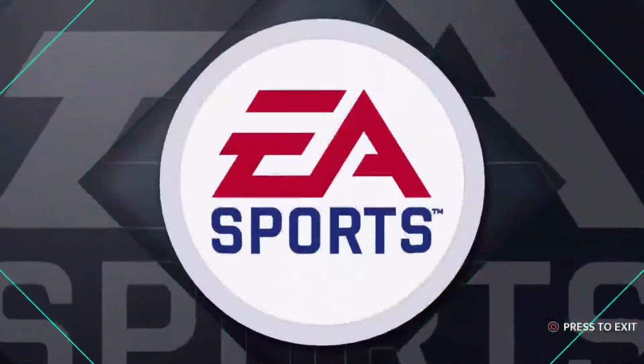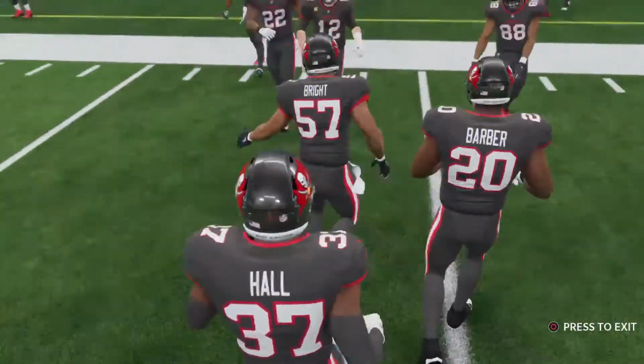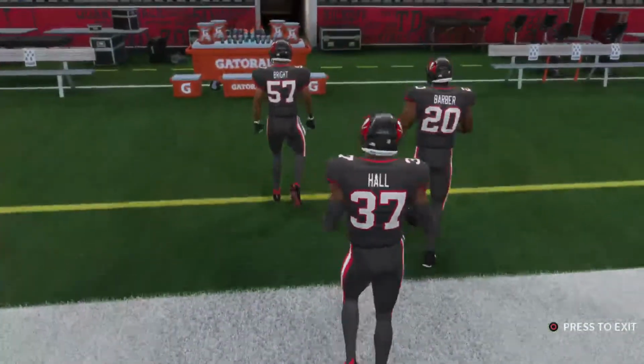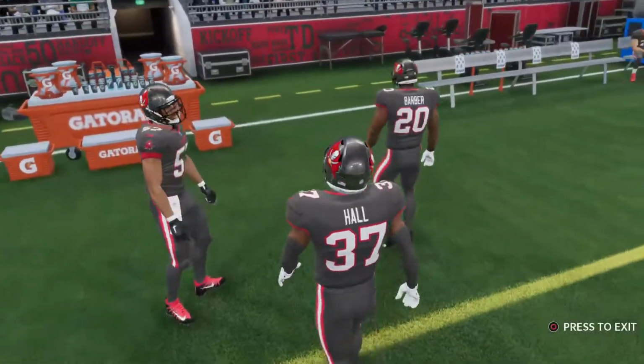Absolutely love the flexibility of these punters. Their leg drive, able to get it way up in the air, and that allows their punt team to get down there and down it inside the 10 because they've had some time.